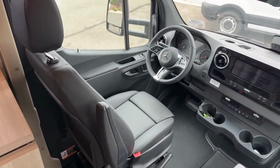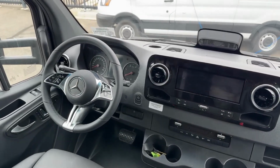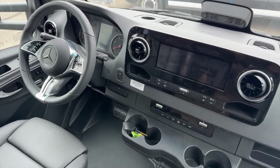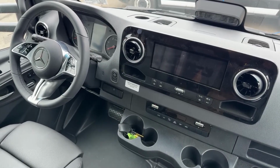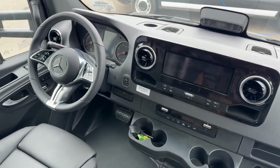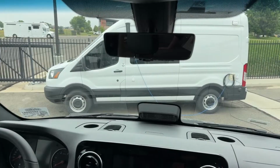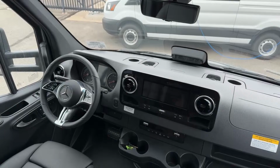Few other quick facts about the cab. This does have adaptive cruise control and active lane assist. So really helpful if a semi blows by you on the highway, it's going to help you keep in lane. Your infotainment system supports Apple CarPlay and Android Auto. And then your backup camera will populate on your infotainment screen as well. And then the top rear view camera is actually a digital rear view camera. So that's going to see out and behind you. Your backup camera will see below you as you're backing up.